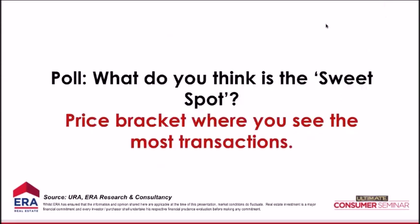So I do not have a chance to do a poll because I don't know why the webinar does not allow me to do a poll tonight. I will want to show you where the sweet spot is. Sweet spot in the property context is the price bracket where you see most of the transactions happen. Why is Thomas discussing this? Because this establishes the word called affordability. Many people can afford property in this particular bracket.